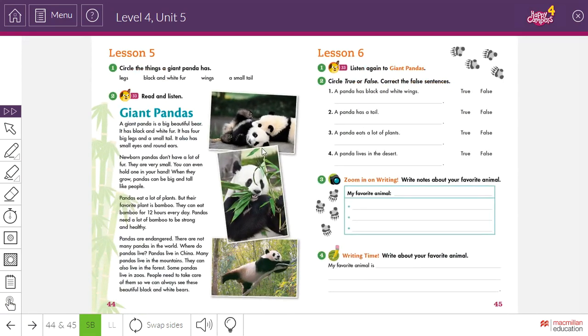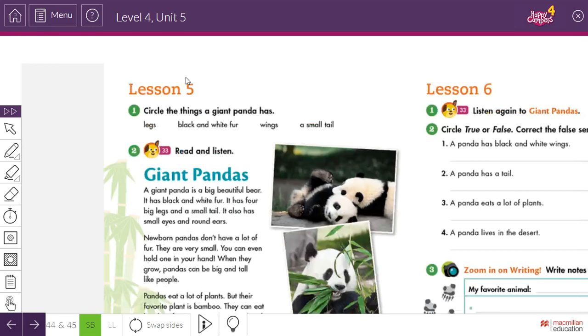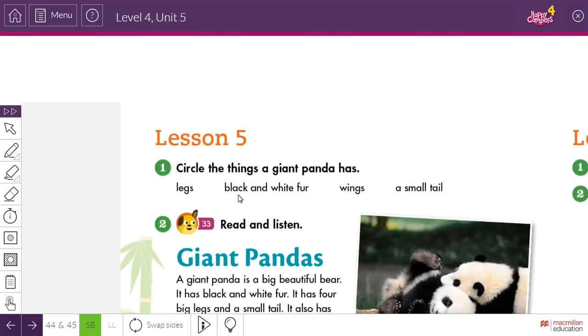So you can see the pictures of pandas here. This is all about pandas, and let's take a look at the first part. First, circle the things a giant panda has. So what does a giant panda have? Does a giant panda have legs? Yes, it does. So let's circle.